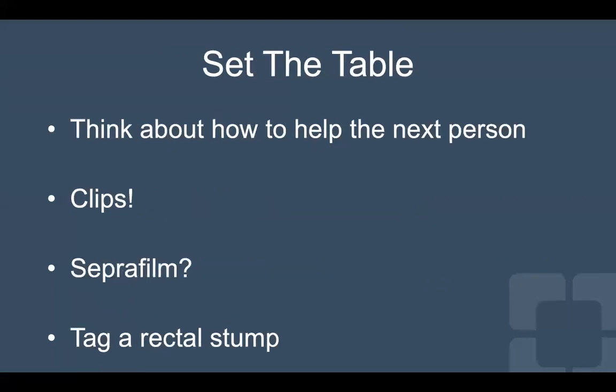I think it's important to set the table for the next person, whether that's medical and radiation oncology or another surgeon. And so if there's areas where you have tissue where it's stuck and you can't resect everything, it's important to place clips in those areas. That's a target for the radiation oncologist, and certainly in the pelvis, radiation is appropriate. The use of Seprafilm is controversial, but certainly Seprafilm around a stoma can make stoma takedown easier, and Seprafilm laid in certain areas away from anastomoses can make reoperative surgery easier and potentially reduce the risk of future bowel obstructions or certainly bowel obstructions that require surgery.